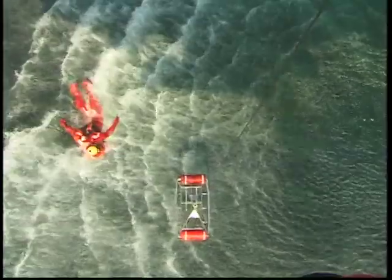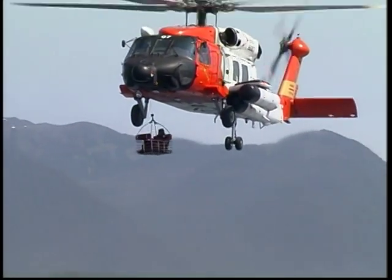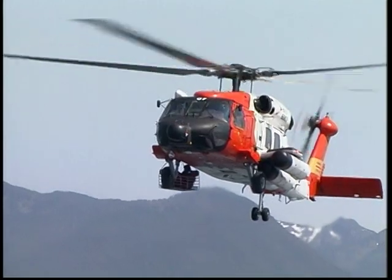Helicopter operations are an extremely efficient way to rescue mariners who are great distances from help. However, the more familiar you are with what to expect, the greater the chances of a successful and safe rescue.